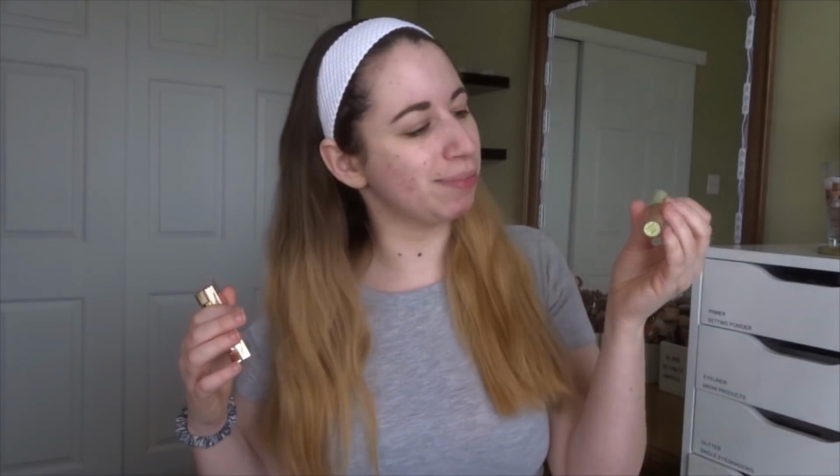Okay, so before we get into the first product that I tried, let's go over what is already on my face. I decided to experiment with the iconic London brow cushion again. I still think the outcome is a little intense, and I set it with the Pixie Clear Brow Gel. I don't think this is my jam. I don't think it does what I need it to do.